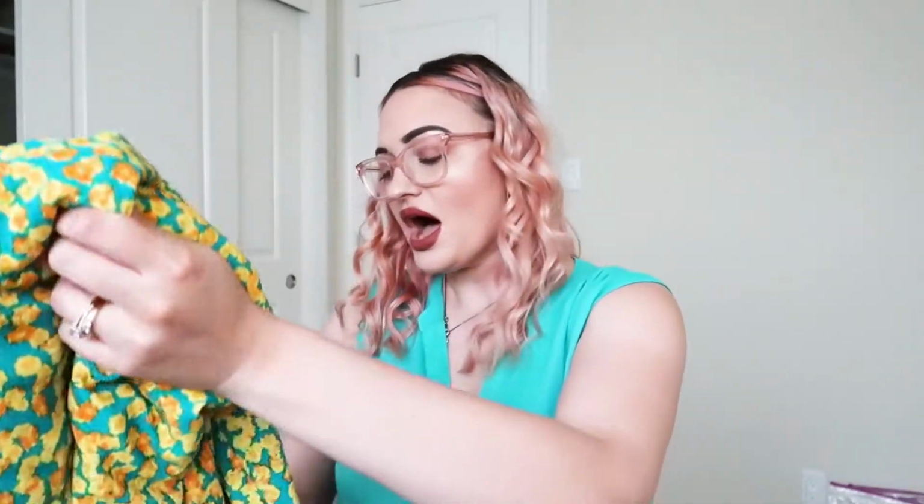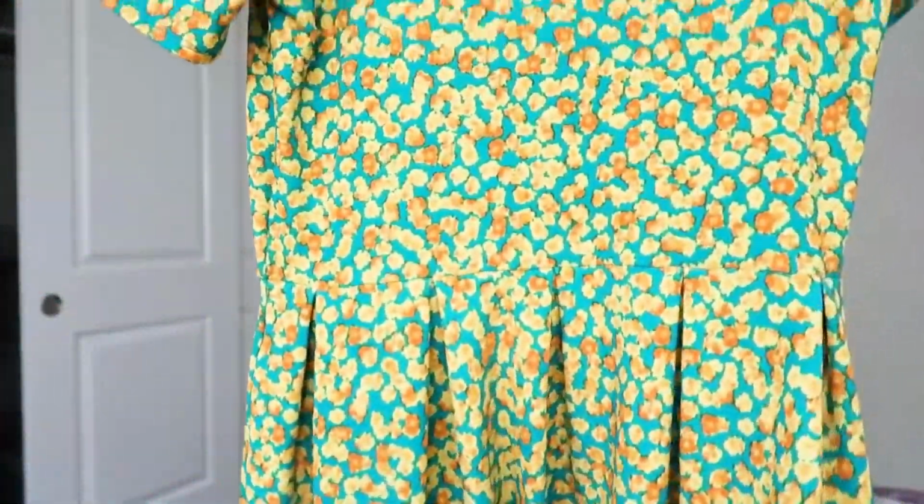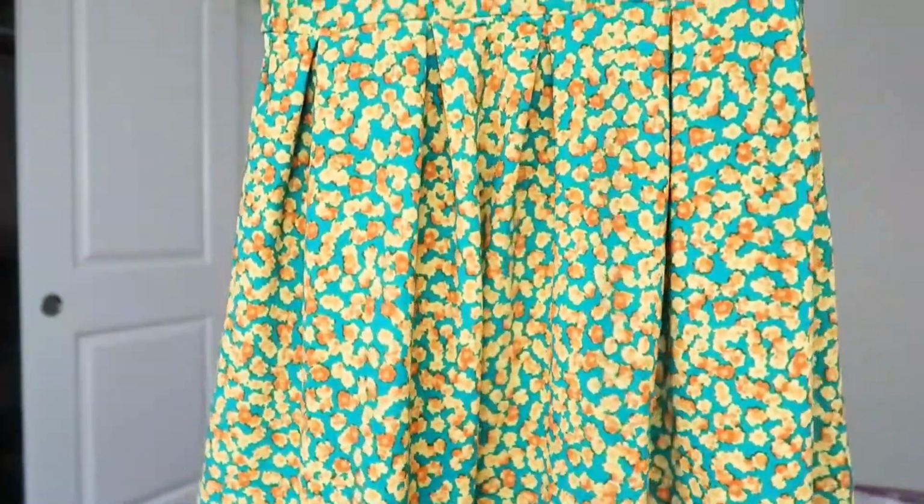Okay, so I did get a LuLaRoe dress. The reason I got it was because A, it had flowers all over it, and B, it's a 2XL. Plus size LuLaRoe apparently still does good. I forget what dress this is called. I actually used to own one like this in a pink and black design, but I ended up selling it because it got too big for me after my weight loss. So I ended up selling it, and that's gonna just go over here.